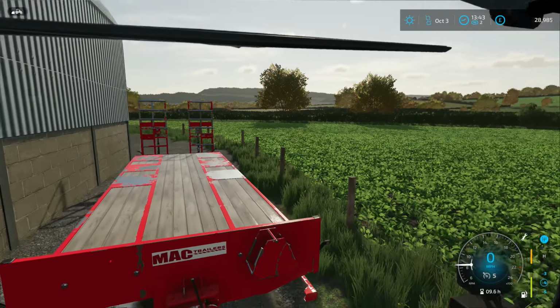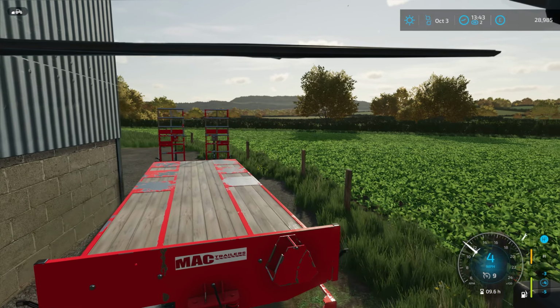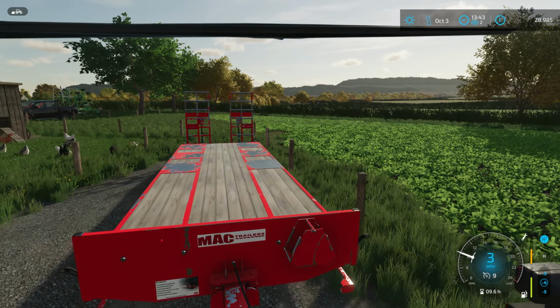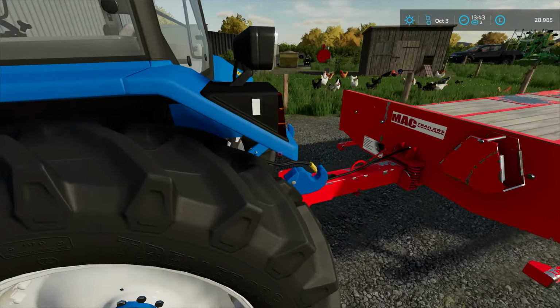A bit of an area to store my trailer in there. And then, yeah, this is going to be crucial for us for the coming seasons. Right now, not so much. We'll probably use the cart. You'll see we've got some produce that's nearly ready to go away. So we will be looking to get that used there.